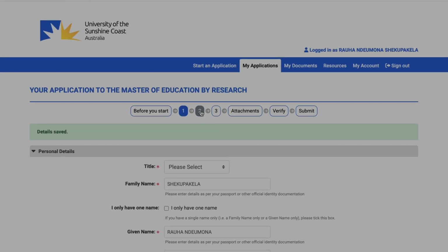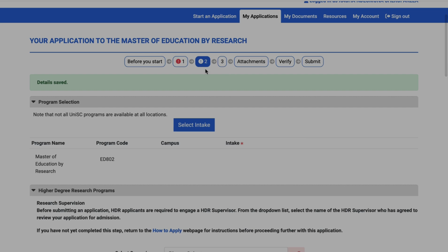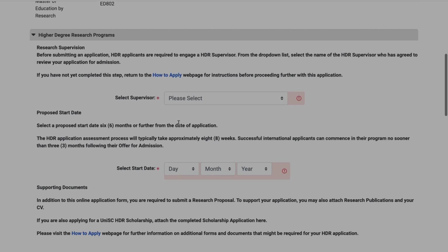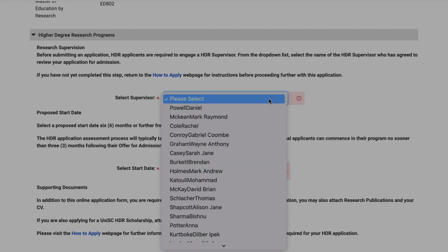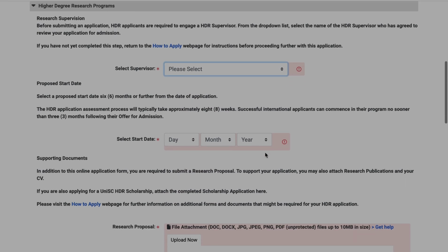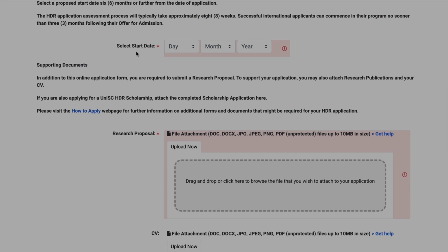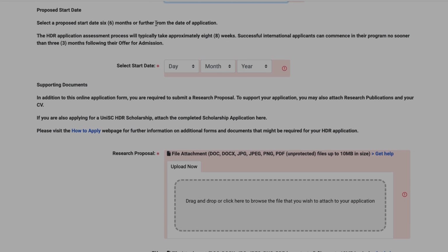Then you can go to step 2. Step 2 is also very simple. It's just your program selection. Make sure it's correct. Master of Education by Research. And then you select your supervisor, which you already selected before, just like how I showed you guys. So choose their name and then select your start date. Make sure that before you select your start date, you read the information on top so that you understand how you're supposed to select your date.